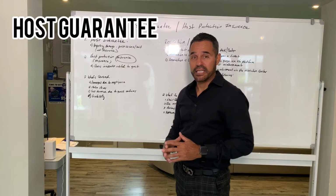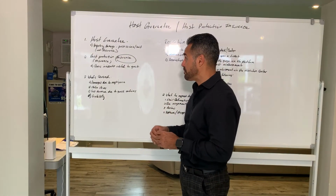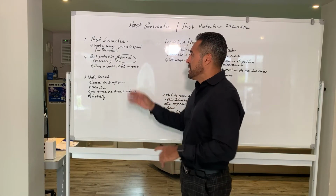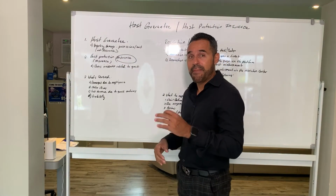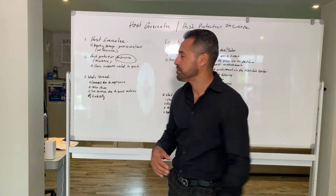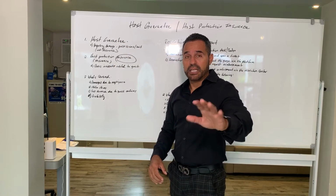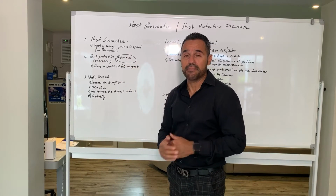The host guarantee protects your property from damages, okay? It's not an insurance. The host protection insurance is an insurance, and that protects you from third-party liability and or damages. Here's the difference between the two. And I'm going to give you a scenario so that you can see how they apply.